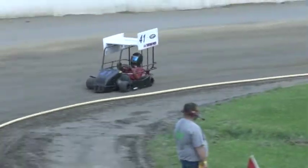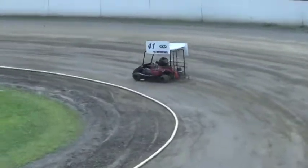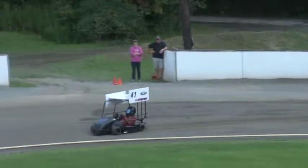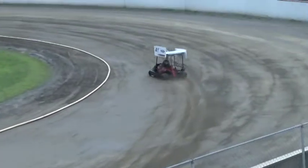First heat race of the evening will be underway. Alex Carmody in the 41 rides down to corner number 1. Winged Champ Kart on the speedway for his heat laps. That wing really helping him get around the speedway, the Champion Speedway.